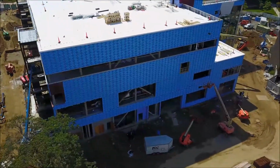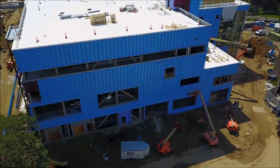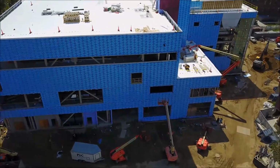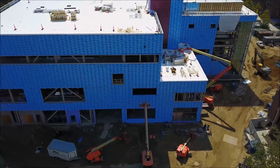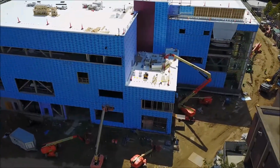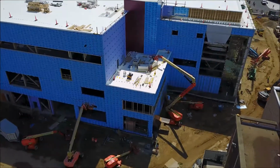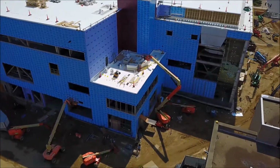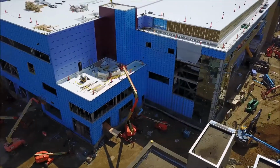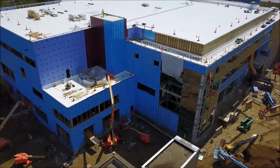Our sheathing has been installed, the blue air and vapor barrier has been installed, the rough opening is established. That's the track, the long skinny window up towards the roof line. It's on the track down in through here. As we come over to our outdoor center on this northeast corner here, we see the white roof has been installed. The sheathing behind it to the roof line has been installed.